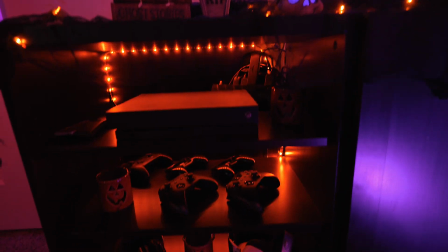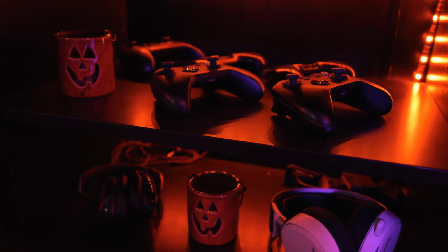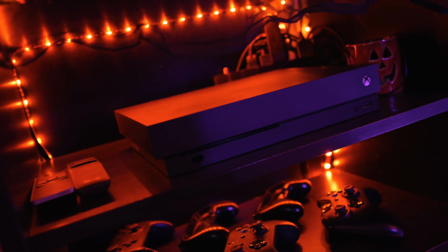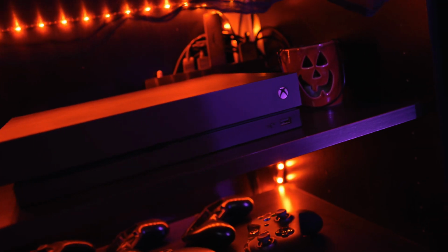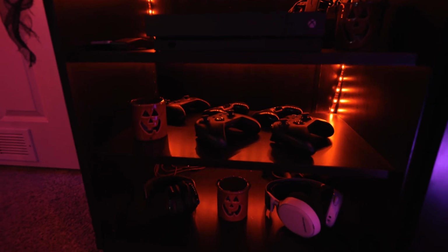Looking on down into the shelves of the entertainment center, you'll see that I have another Govee light strip glowing in orange to illuminate for Halloween, but I have my Xbox One X that I honestly never really use anymore because I'm a PC gamer. It's more of a glorified Blu-ray player at this point. But next to it, you'll see I have a Halloween candle holder, and I have those on the other shelves as well.